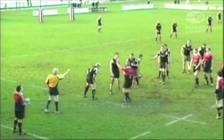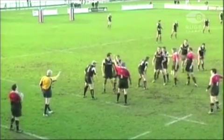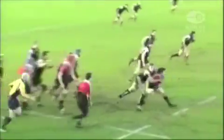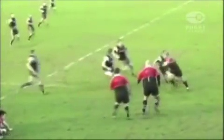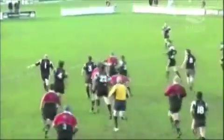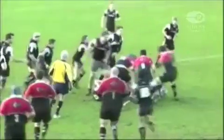The other small changes in the line out, the receiver must be identifiable and 2 metres away from the line out. And that's just really a very small change in the law book to assist the referee so they know where the receiver is. And we all know you actually don't have to have a receiver, but if you do have one, they must be 2 metres from the line out.